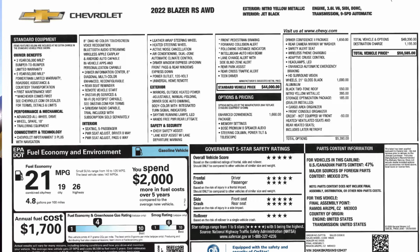The wheels are add-on. I didn't realize that. I thought they were part of the RS package. $1,000. I think they're really good looking, but it's up to you. Two-tone roof is another $550. Way worth it on that. The paint color, if you like it, is about $400. That little storage pack I showed you, that's $185. That's up to you if you think that's cool.